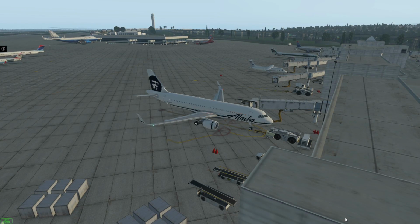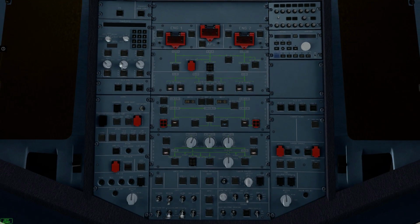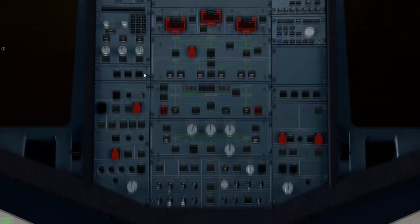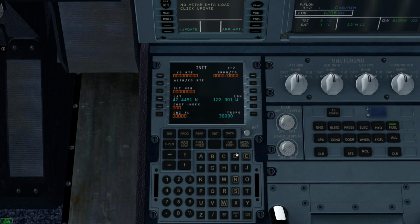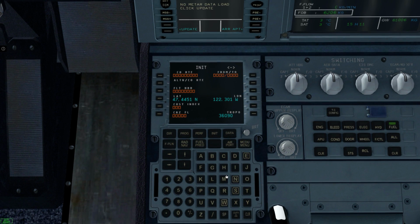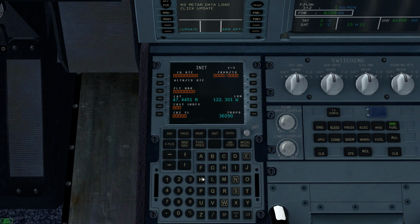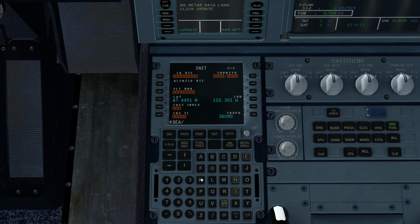I would like to use VATSIM today, but it seems to kill my frame rate, so I can't really be bothered. Okay, 1, 2, and 3. And then we're just going to get planning, because there's not much more to do here. Because it's an Airbus, it doesn't really take many brains to start it. Well, it does, but this is a jar, so no. We are KSEA, and we are going to KPUW.